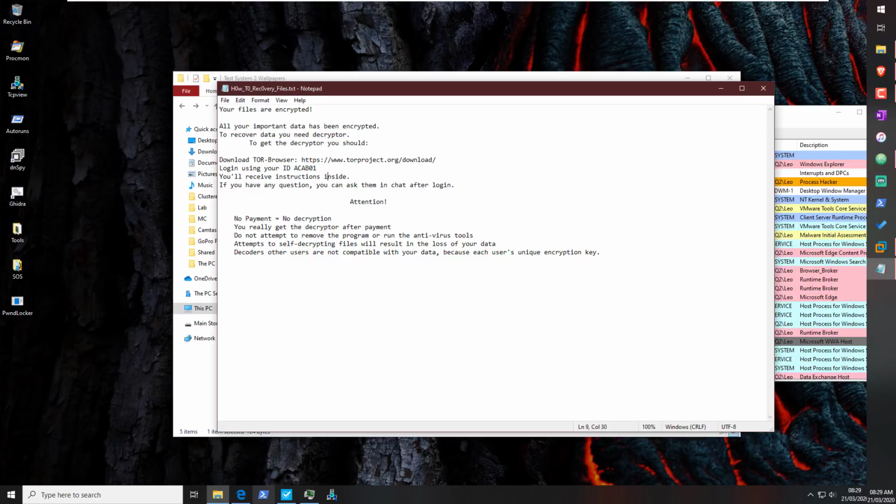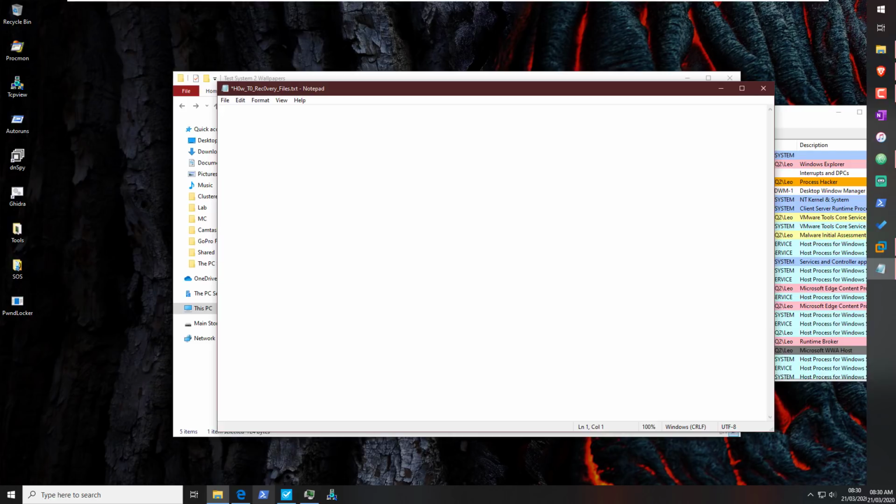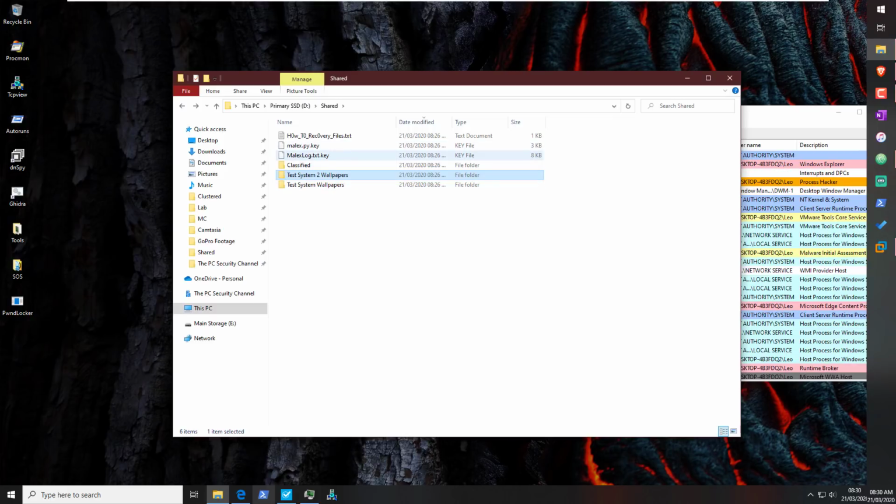Decoders, other users are not compatible with your data because each user's unique encryption key. What? Gotta love the grammar here. But again, on a serious note, this bit is actually true. You need to have the ransomware executable to get a custom decryptor. But as for the rest, we don't really care. Get out of here. I love that. But yeah, our files are indeed encrypted with the .key extension.